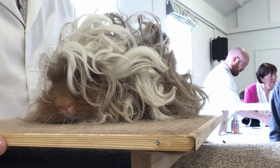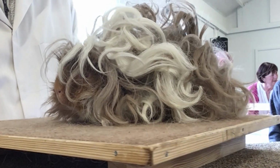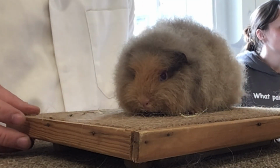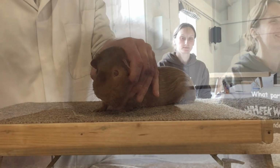The coat was a touch greasy due to some product being applied to it, but on the whole, the density and the texture was quite nice. And then this under 5 Swiss from Mel Bell absolutely caught my eye. The density was superb, the texture and the coat length for the age was fantastic, and a well-deserved win.